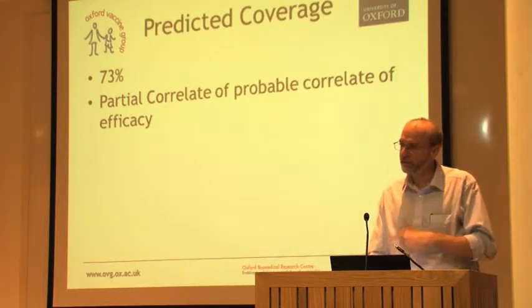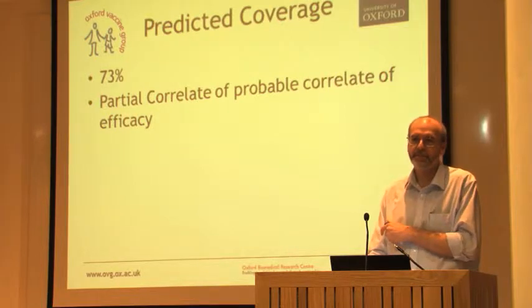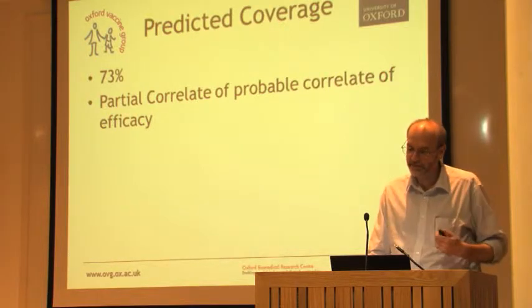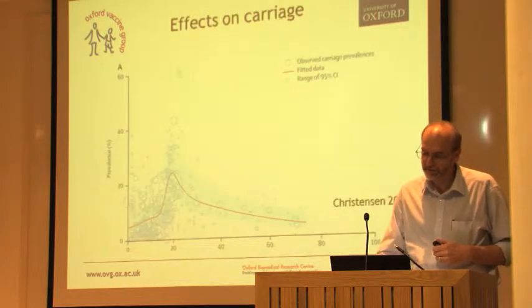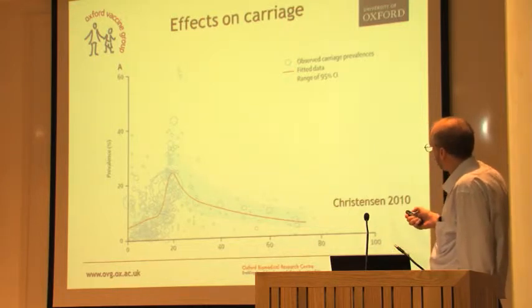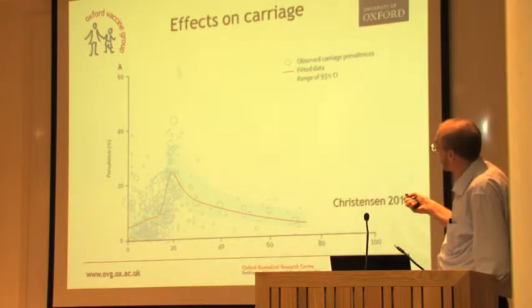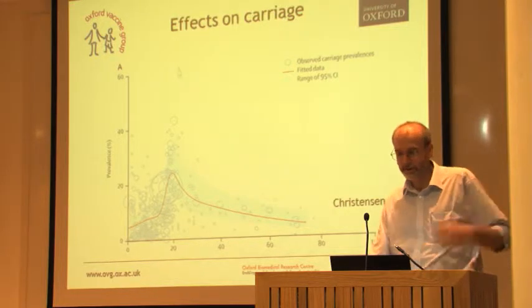Now, one thing I am confident about is it will prevent some disease. And obviously, as the leading infectious cause of death, that's a very important impact. Now, it's unknown whether with this vaccine there will be an effect on carriage and whether we'll see herd immunity.